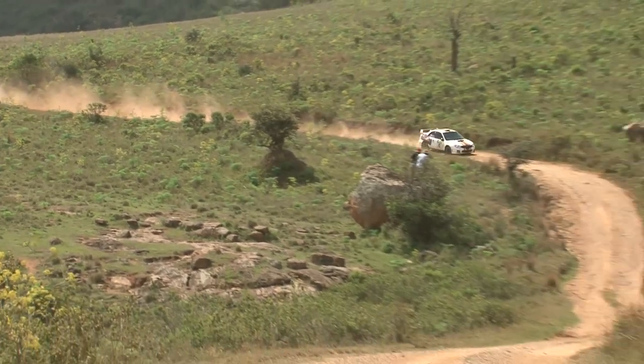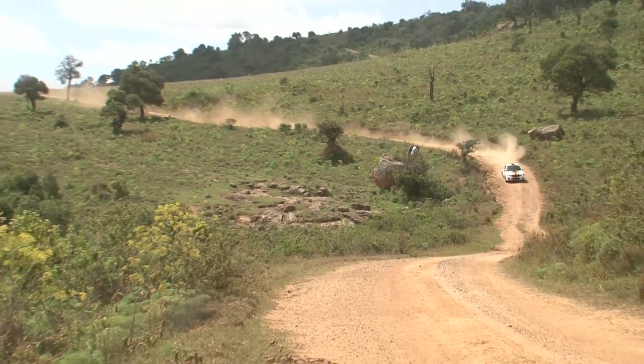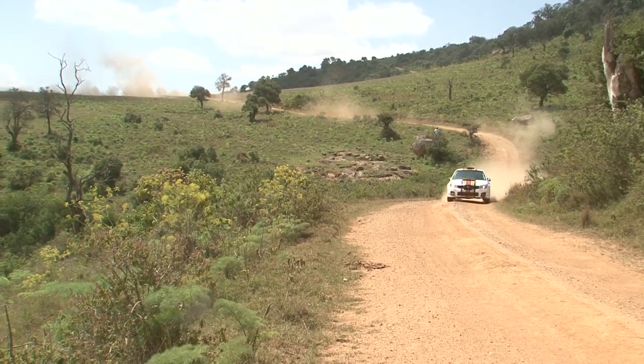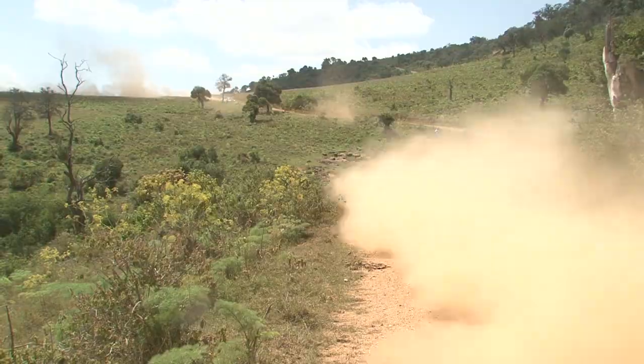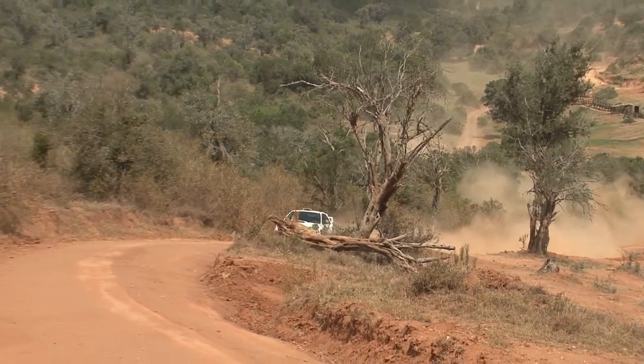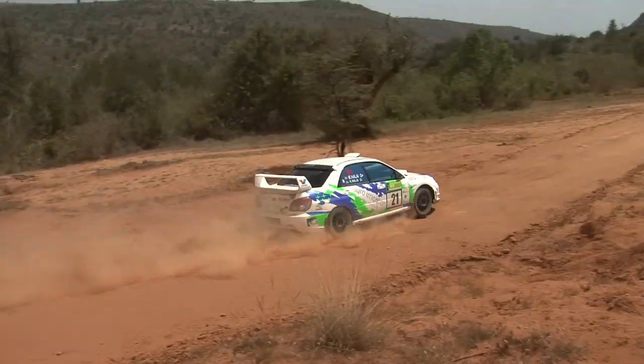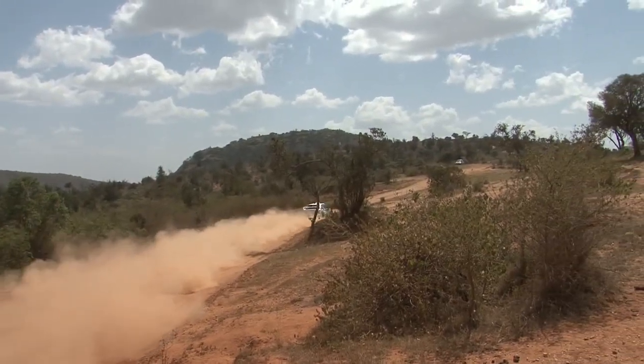Ronak Shah was fighting back after dropping down the order with mechanical problems, setting the 10th fastest time and moving back to 11th overall. Mahesh Halai moved into 12th overall after a steady drive that had perhaps been a little too cautious.